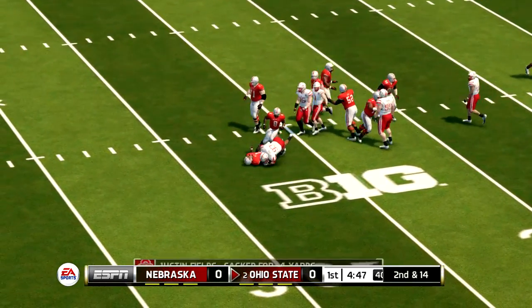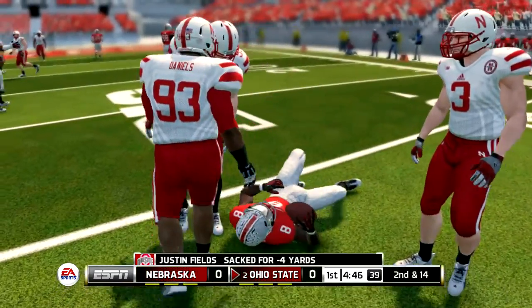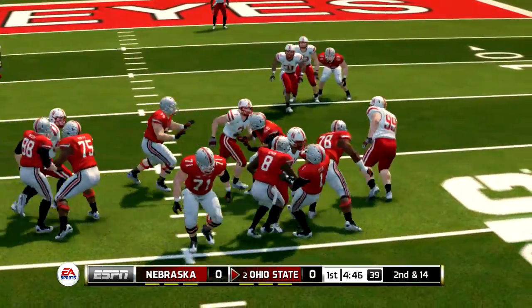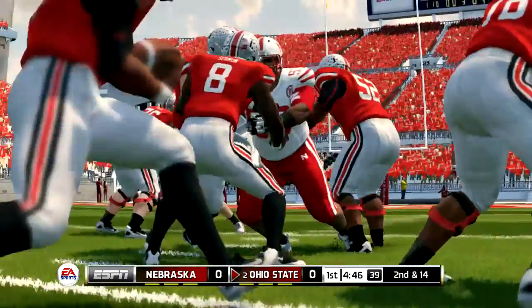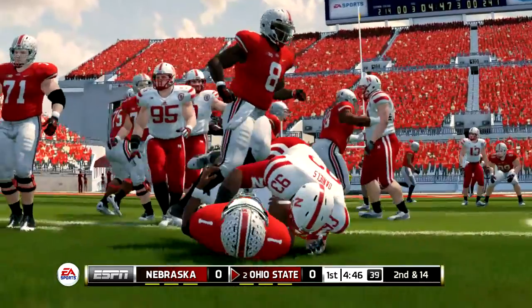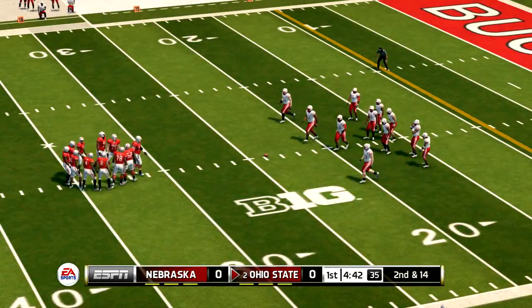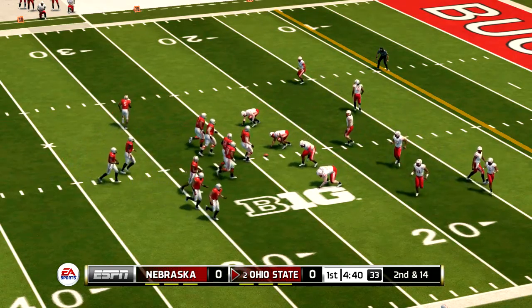He's going to try and scramble, and they got it. He just blew past the blockers and dragged the quarterback down. Boy, excellent play by the defense here. A few extra seconds, and those receivers might have been open. They come up to the line here. It's second down and 14 after the sack.